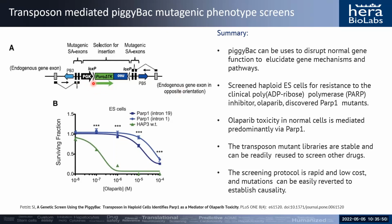Dropping in a specific selection marker with mutagenic stop codon exons in both directions. Then they screened looking for cells sensitive to PARP inhibitors, and looked at where those transposons integrated and had targets that led to PARP inhibitor sensitivity. You can also, instead of dropping in stop codons, drop in high expressing promoters for gain of function screens, which can't really be done well with other nuclease mediated genome screenings.